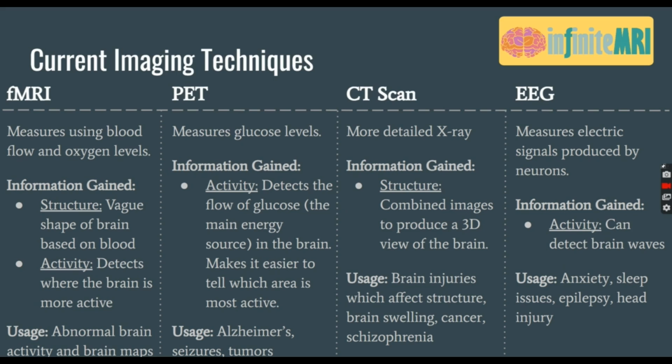PET scans measure glucose levels, so the only information that can be gained is activity-wise. Based on the flow of glucose, it shows which part of the brain is gaining more glucose and using more energy, therefore being used more. And it is used to detect Alzheimer's, seizures, and tumors.